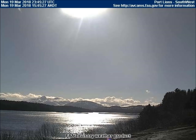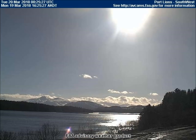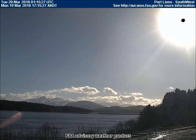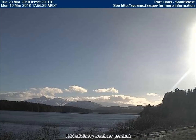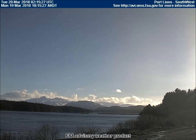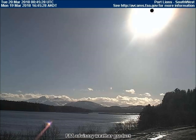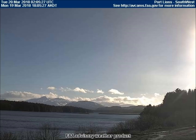On March 19th, the southwest-facing weather cam in Port Lyons, Alaska, picked up a very faint image of something enormous and tan-colored on the right side of the screen, partially set over the horizon as the sun begins to descend for the evening. It's nearly transparent from the atmospheric chemicals, but look closely because it is there.